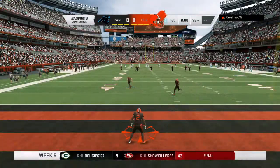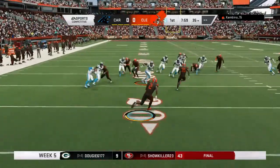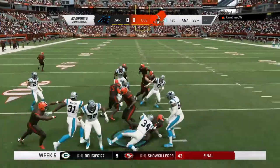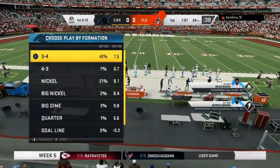Off we go in Week 5 on EA Sports. That'll be taken in the end zone. They'll bring it back to just about the 25. Call it the 24-yard line.